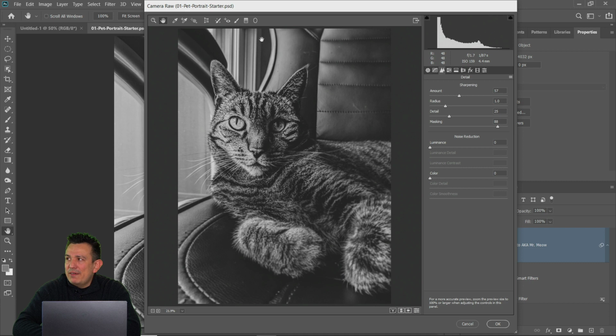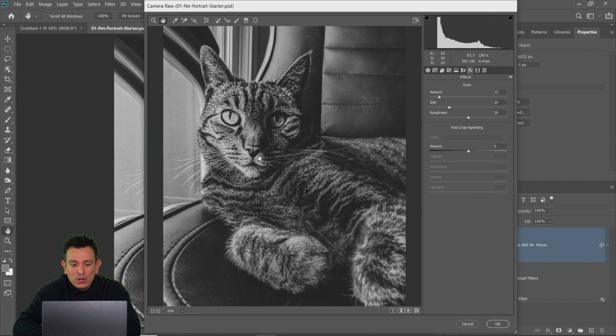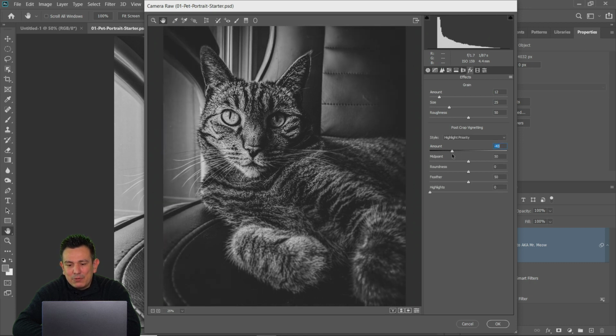Yeah, so we don't have a lot of time, so let me just press OK for now. Actually, one last thing I want to show you. I'm going to go into the effects panel here under effects, and you guys probably know this if you've been watching me for a while, but I really like adding grain to images, so I'm just going to add a little bit of grain to make it more grungy, and I'm going to add some post-crop vignetting just to really get them in there.